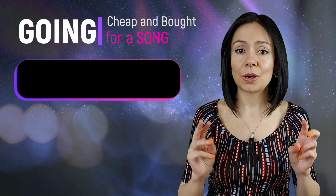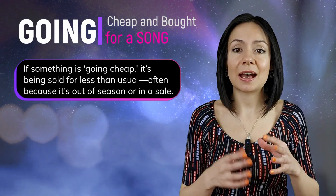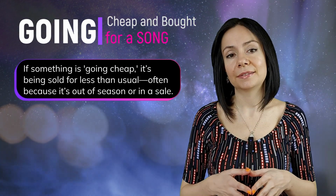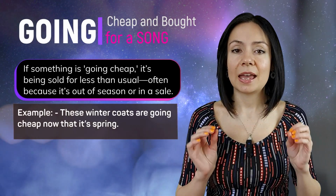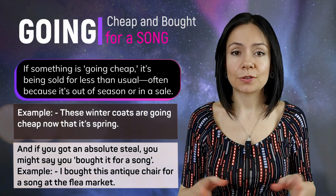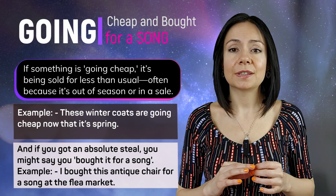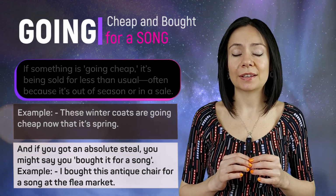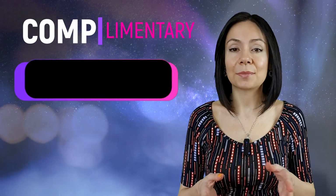Number four. Now, if something is going cheap, it's being sold for less than usual, often because it's out of season or in a sale. These winter coats are going cheap now that it's spring. And if you got an absolute steal, you might say you bought it for a song. It means you paid very little. I bought this antique chair for a song at the flea market. How musical.